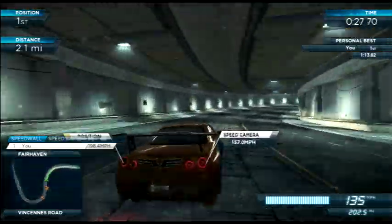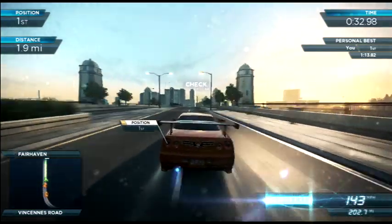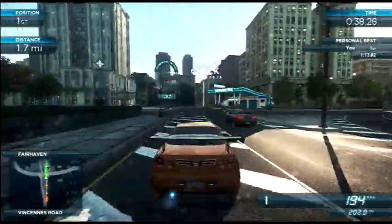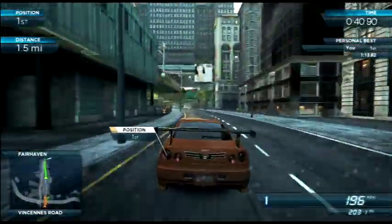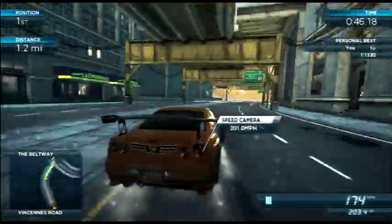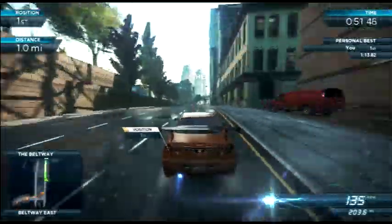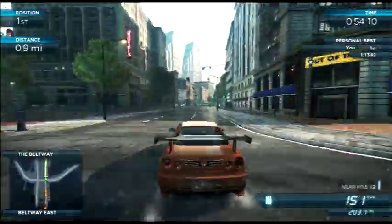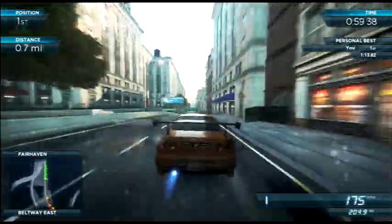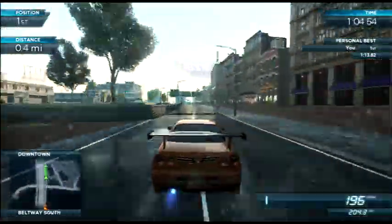Oh, and drifts. Sweet. This thing is probably going to be like the best drift car ever in this game. Come on, come on, come on. Oh, right drift. Left drift. Oh, got it. Perfect. Oh, we're getting crazy now. No nitrous.